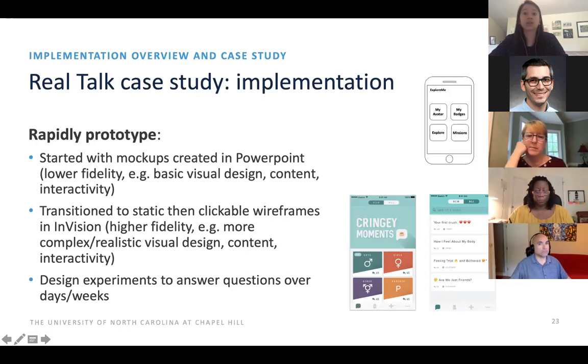And so you can't click or do anything fancy with these static images, but they're good enough to ask some very basic questions about, if you went to this app and saw this first screen, what do you think would happen? What do you think the purpose of this app is? If I click explore, what do you think that next page would be?